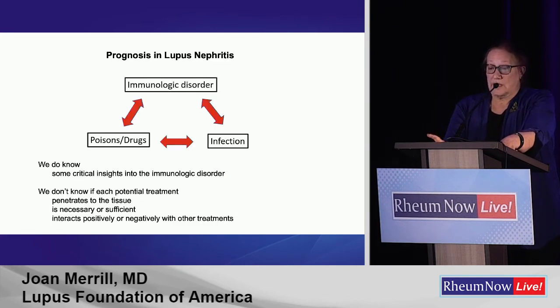So in summary, the prognosis in lupus nephritis is really important, and we have to think about signs of poor prognosis. Remember that we have to treat the immunologic disorder. We have to, over the next decade, come up with more rational ways of selecting and optimizing how we dose these patients and what drugs we mix together, and we have the technology to do it, and we must.